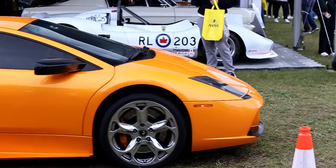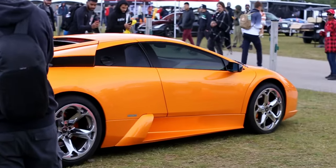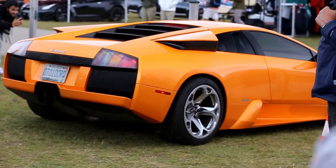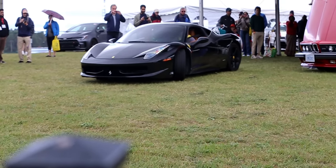Murcielago, I guess it's on track. It's a first gen gated, which we've seen before. Oh. 458 is revved, I'm pissed off, I missed it.